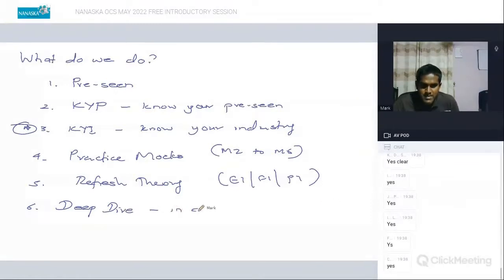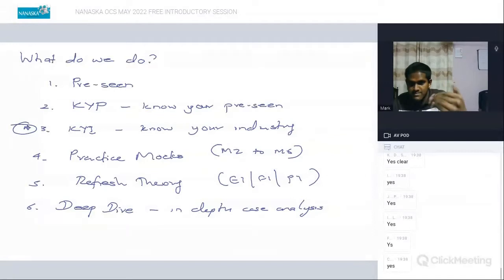This is the in-depth case analysis. So I will be doing a verbal discussion on the pre-seen with you guys. That will be put into a written form and given to you as a document as a deep dive. So I won't be discussing the deep dive. We'll be verbally discussing starting from Sunday. I will start from page 1 of the pre-seen and we will go up until the last page. We will analyze the pre-seen.